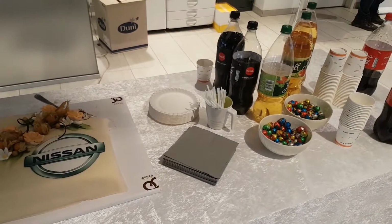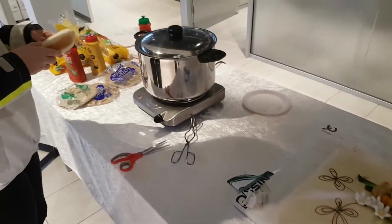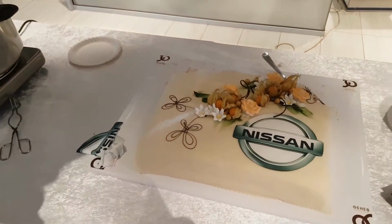So here's a Nissan cake and drink and hot dogs. Hey! So we'll have some Nissan hot dogs and Nissan cake.